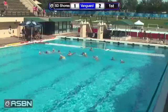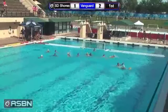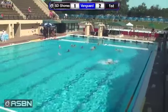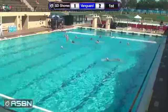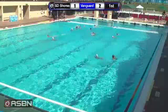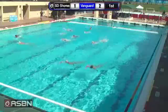Couple of fakes. But if you notice again here, Greg, Shores is relatively static. Now we get a little late motion on the clock. Shot clock to 5. Gonna have to take it from the outside. Few fakes. Big shot attempt. Big save there by Saunders. And it'll come back to Vanguard.